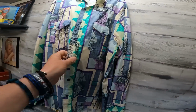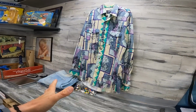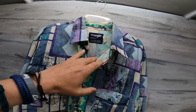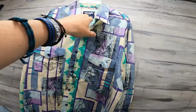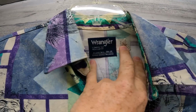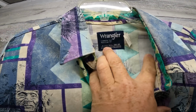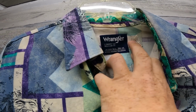This is actually really cool. I believe I got this for $1 at the Hillsville sale. I think either that or the 301 last year. It's a Wrangler, and this is why people who don't sell clothes, I get it. I'm not really a clothes seller, but I love vintage clothes, and you can make some good money on some of this stuff. Wrangler's not always good. Modern stuff's not always good. This is a vintage one, obviously, and it's X long tails, so single needle tailoring.